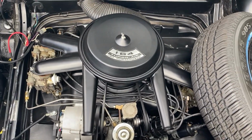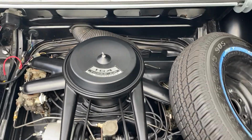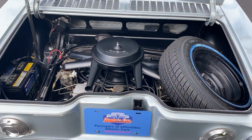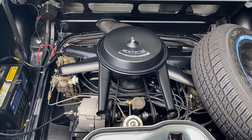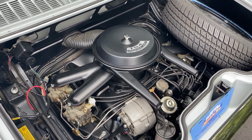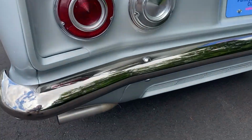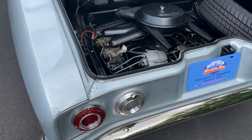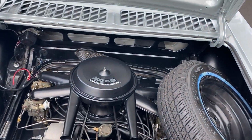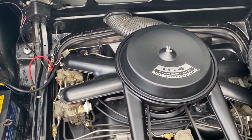Beautiful running motor, meticulously detailed. When he rebuilt the engine, which he did rebuild, it's a 1966 engine. He had the pistons bored 30 over, put in a competition cam. You can kind of tell from the burble. She's got a race car sound to her. This car flies. This car is a sleeper. Beautifully running car, as you can see.